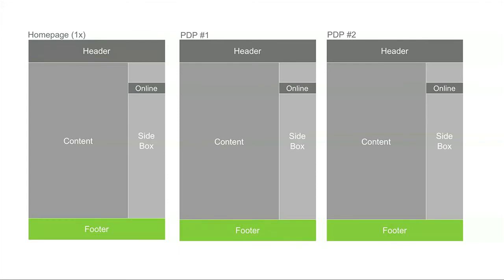So basically, this is how the page looks. All my web pages, the footer is exactly the same. So basically, I cached that one for 30 days. So all my pages get an ESI include of this footer. The header is, depending on the section, always the same. So the home page has a separate header, but all my 250,000 products have the same header.